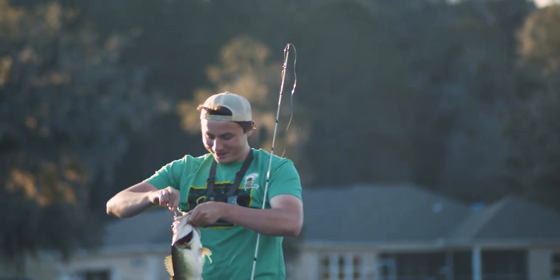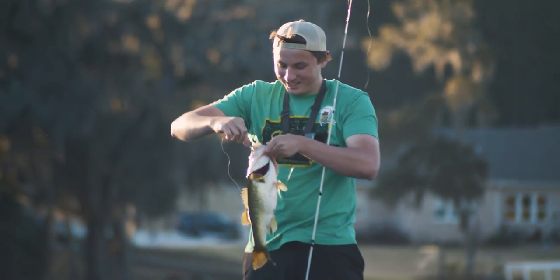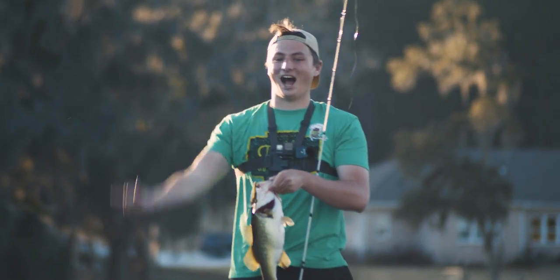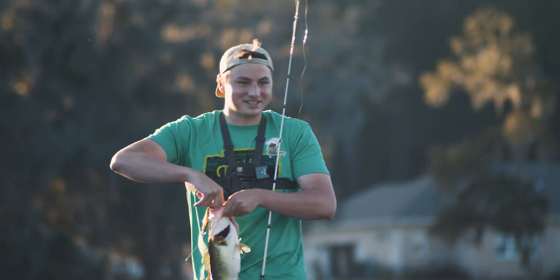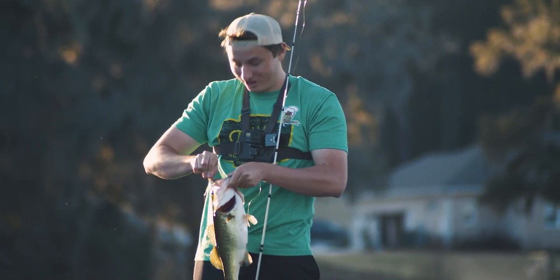Throwing my jerkbait out deep. Golly, that was crazy, dude. I don't know. He's like sky jumped out of the water. Yes, jerkbait. I can't believe we got bit on the jerkbait out deep too.